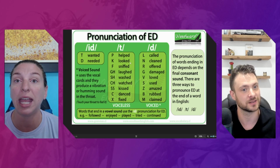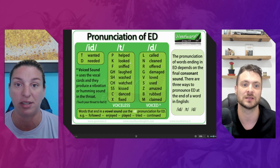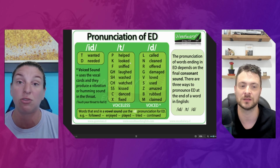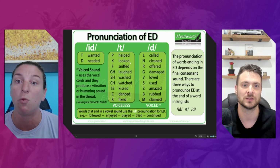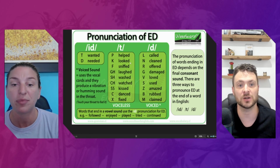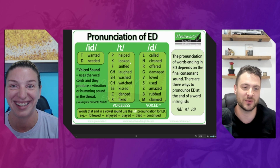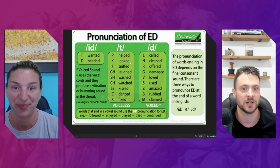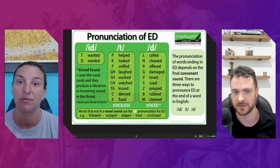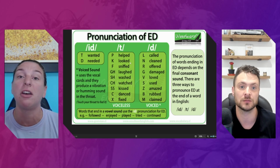Very good. So the ID is going to be used with T or D consonant sounds. If your verbs end in those, it will be ID. Also note that it adds a syllable. So want is going to turn into a two-syllable past tense verb, wanted. Right, so it won't just be wanted; it'll be wan-ted. Essentially, yes, we really enunciate it there, a little bit of a push. Very good. So we only use this ID when the verb ends in those two letters, T or D. Am I right? Correct. And the other two sounds are easy to remember, hopefully.